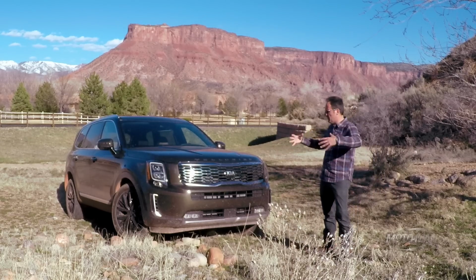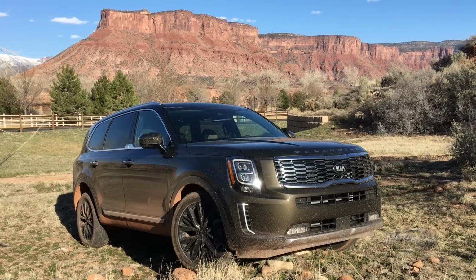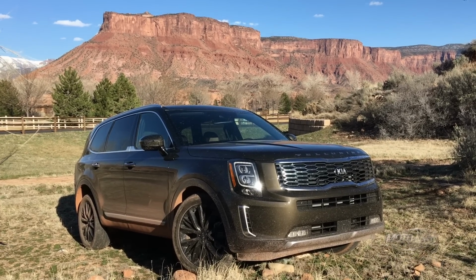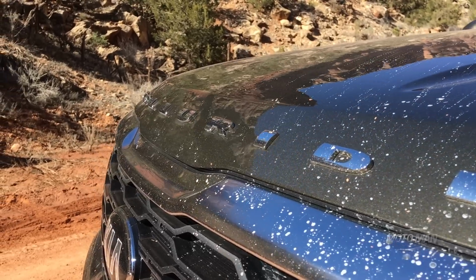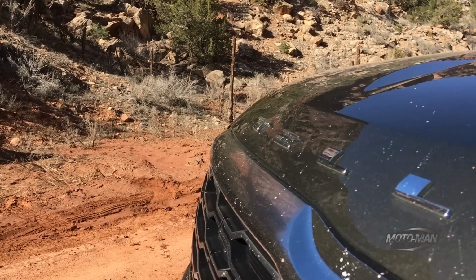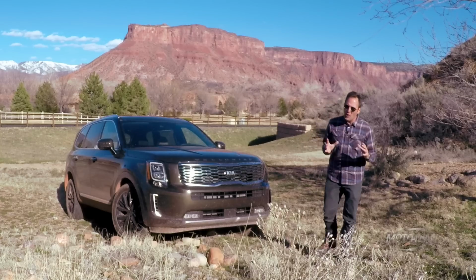It looks chunky, it looks big, but a Tahoe it ain't. It's considered like a plus midsize, so it competes with like a Highlander, a Pilot, a Traverse. Not cool vehicles, even though this one looks way cooler than that. Here's some proof, the all-wheel drive system.